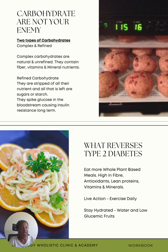Now, reversing type 2 diabetes means you're eating more whole plant-based foods, very high in fiber, antioxidants, like I said, lean proteins, lots of vitamins, lots of minerals. You have to exercise daily as well, and that's important in terms of burning up those sugars in your bloodstream. And staying hydrated is another important key to this whole system. So water is part of it. Low glycemic fruits are a very good way of hydrating your system as well.